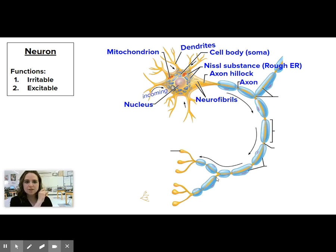All right, moving on down along our neuron, we get to the axon. The whole yellow rod here, that whole thing is the axon. So I could label it really anywhere. Sometimes you might see a big bracket saying, what is this whole section? Which would be the axon.